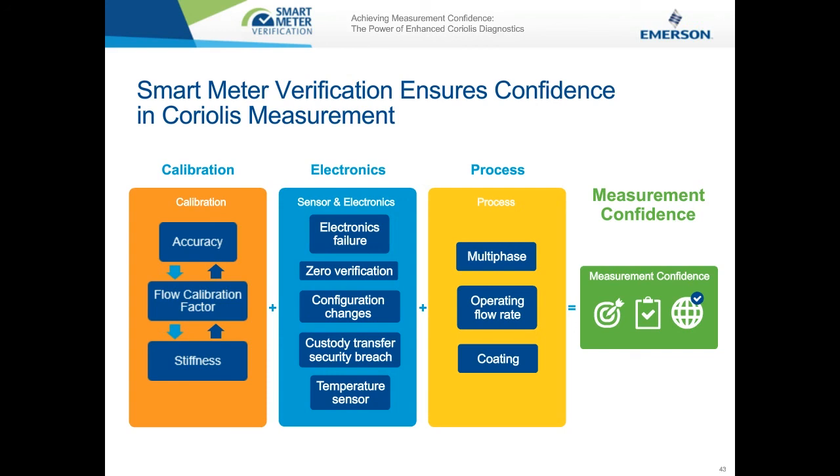Can we install the SMV on the existing Coriolis meter? Yeah, great question, especially as you look at a large install base and wanting to upgrade meters. Yes, there is a large amount of the Coriolis meters that are out there today that can be upgraded with the smart meter verification software. It's simply a software upgrade process. So the answer is yes, Coriolis meters that are in the field, existing and installed, can be upgraded with smart meter verification.